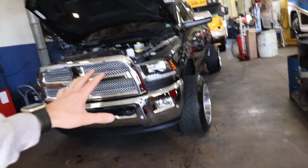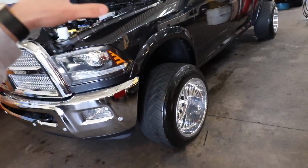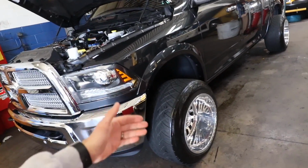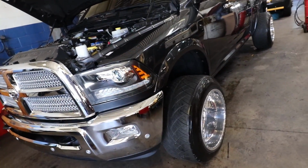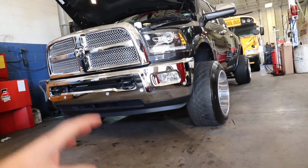This truck has to be one of my favorite 4th gens. The way that it's set up with these 20x14s, the common wheel size anymore is like 22 and up, but to see a set of 20x14s with actually the same rubber that's on the Mini-Max right now, these are 305/50 20 Nitto 420s, that's a mouthful and a half. Just this really low, fat stance, and it just looks so appropriate.